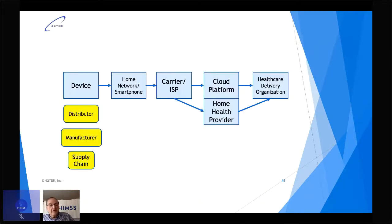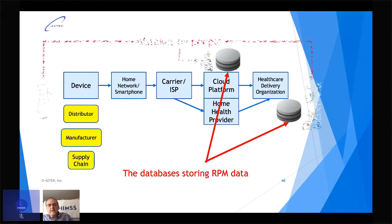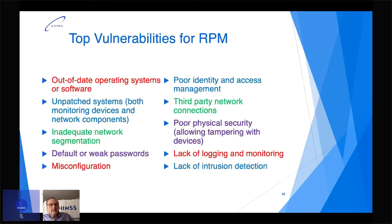So in this model of system of systems, the databases storing the data are probably one of the primary targets. That's where the personal health information that's so valuable is stored. And a real area that can be attacked is mistakes by people, either not having a good enough password, not configuring things properly, being susceptible to a phishing attack. And these are some of the things that are not unique to remote patient monitoring equipment, but have to be considered. And we'll get into talking about in the design process how to consider these things.